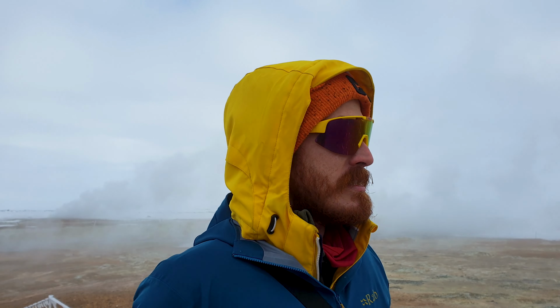A little bit down the road from Lake Mývatn where we were skiing, we decided to pop into a really cool geothermal area called Hverir. This place is basically what you could expect from a geothermal area. Lots of these really cool fumaroles, there's some nice boiling mud, cool sulfurous colors, and lots of steam coming out, really. A lot of cool stuff, so you can be sure we're going to have a lot of drone footage for this.